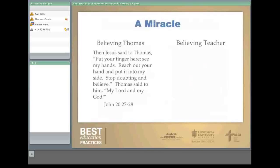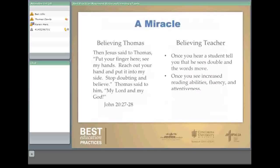you hear a student tell you that he or she sees double and the words move. You might say to yourself, oh my, this really could be a problem. Or once you see increased reading abilities and greater fluency and attentiveness due to vision training, you're going to have one of those wow moments. And once you hear a child say he can now read his Bible and that he enjoys books, you are going to say that is indeed a miracle. It's also important to understand that vision training can be a piece to the puzzle for struggling learners, or it can be the key factor that keeps a child from succeeding.